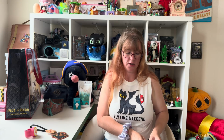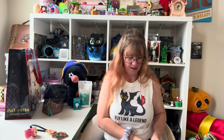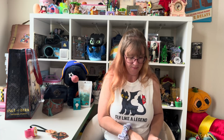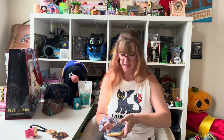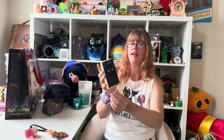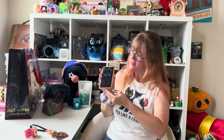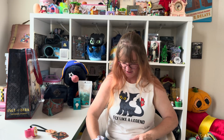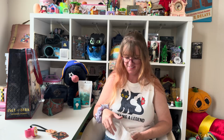I'm just going to show you the cookie too. I got this from my mom. She loves the cookies at Universal. Maybe if I can open the bag. I don't want to rip the bag. My mom loves the cookies from Universal, so I always bring her a cookie. And since I couldn't take her to the preview, I got her a Night Fury cookie. So yeah, that is going to go to my mom. And I'm going to keep the bag because that's how I roll here.